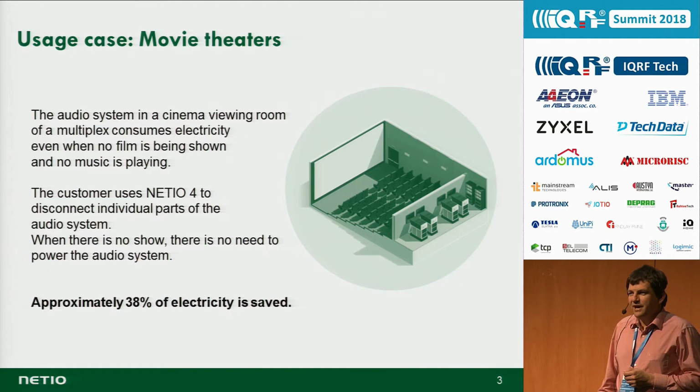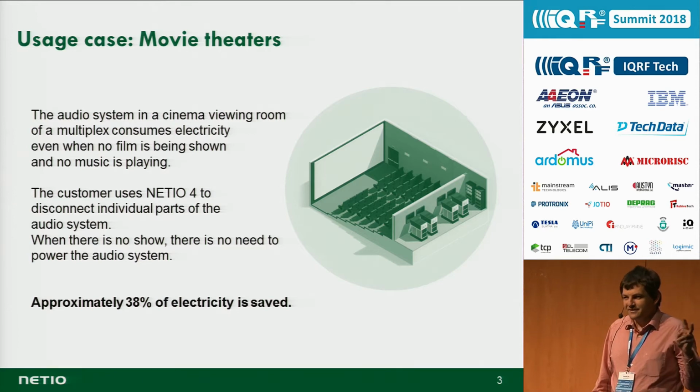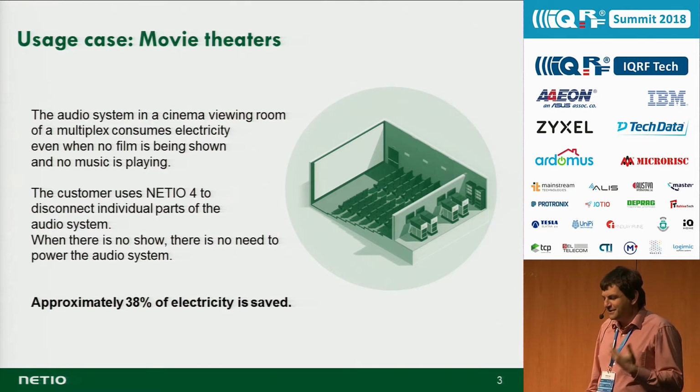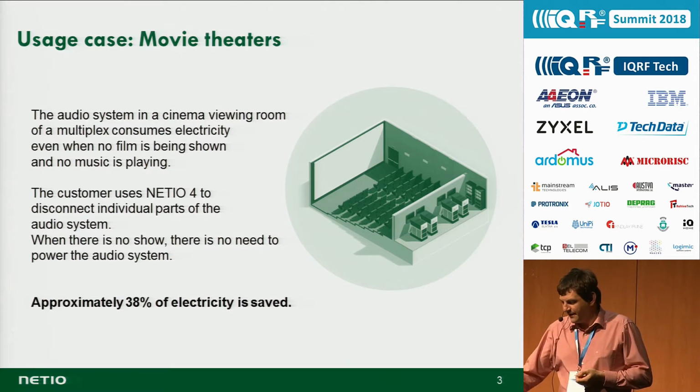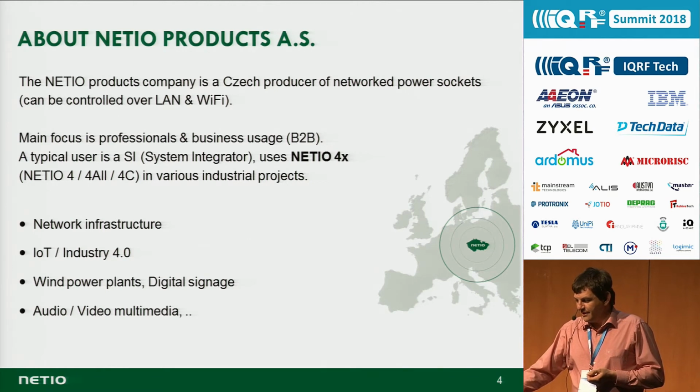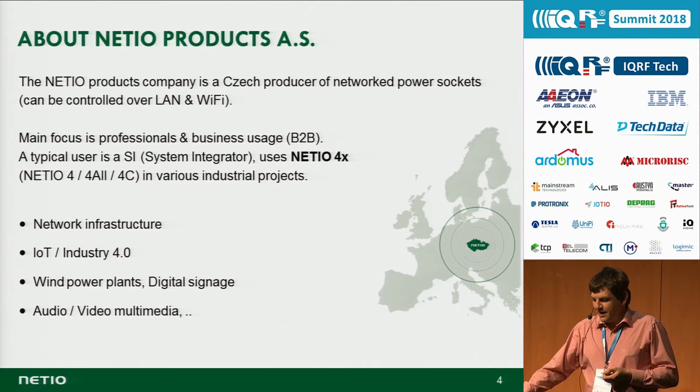A young generation today understands electricity as power sockets, not like one relay for DIN rail, as it was normal for me when I was studying. We are local, so we are from Czech Republic. We are located in Prague.